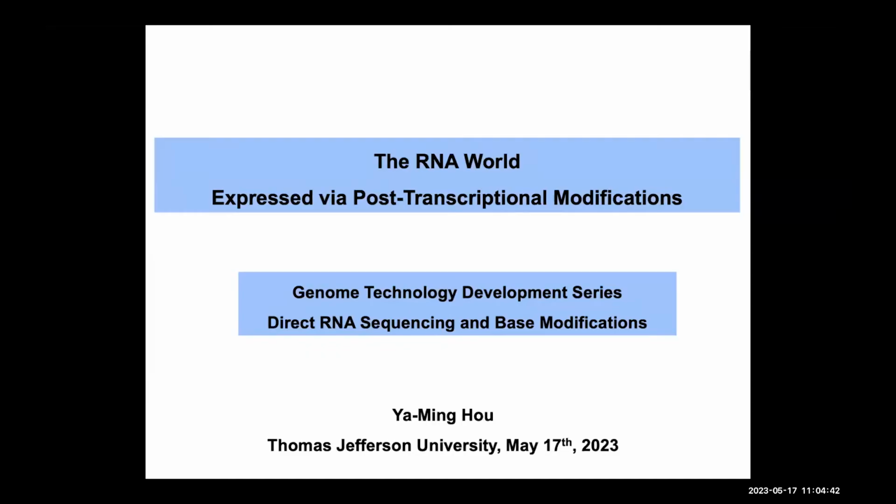So basically, we're talking about the RNA world. The RNA world is expressed not only by nucleotide sequence, but also by the diverse set of post-transcriptional modifications that are installed in individual nucleotides. And each modification can have an impact, a specific function on the messenger RNA or on the tRNA or on the ribosomal RNA. So we'll go into detail.